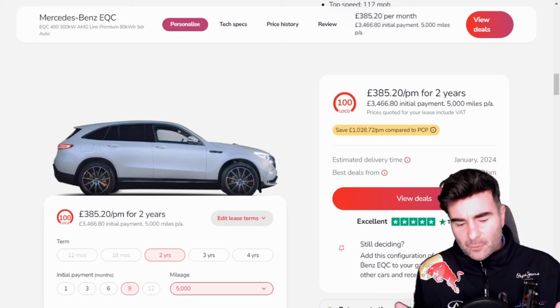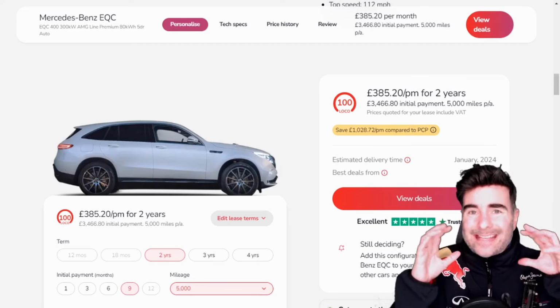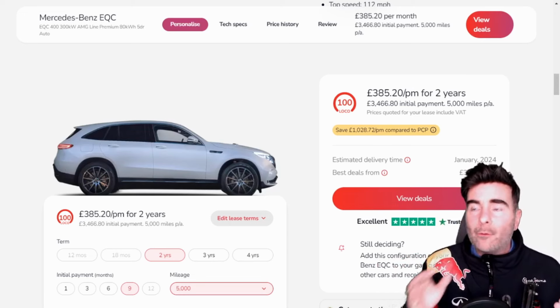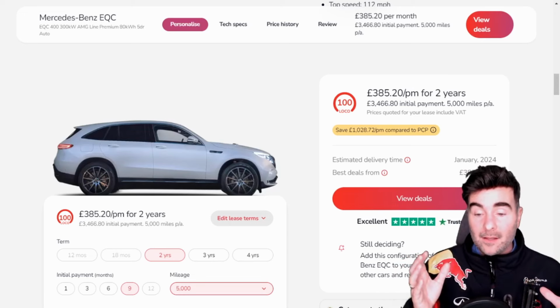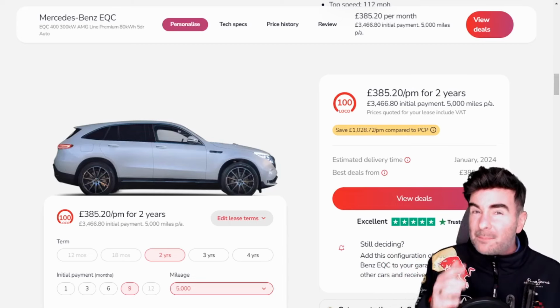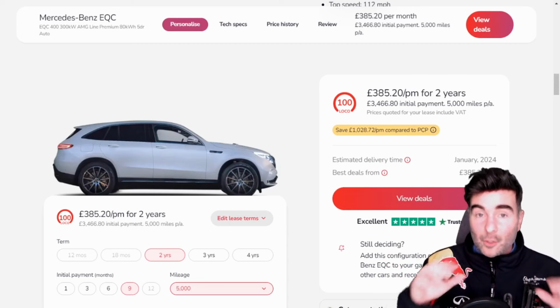So this is 2 years, right? You've got to pay, obviously, the upfront £3,500. An 80 grand car for 2 years, just over £12,500 you would pay to have the use of an 80 grand car. If you PCP'd this 80 grand car, you'd be paying that 80 grand. I mean, it's absolutely ridiculous.